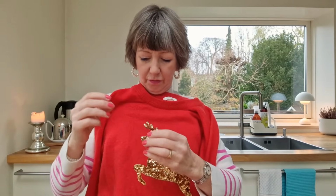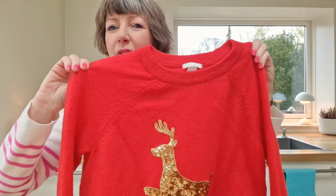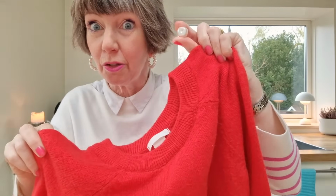And I think I'm going to give Rudolph a nice pearl on his nose. Maybe that one, maybe that's a better size. Anyway, so next time you see the sweater, Rudolph will have a wee pearl on his nose.